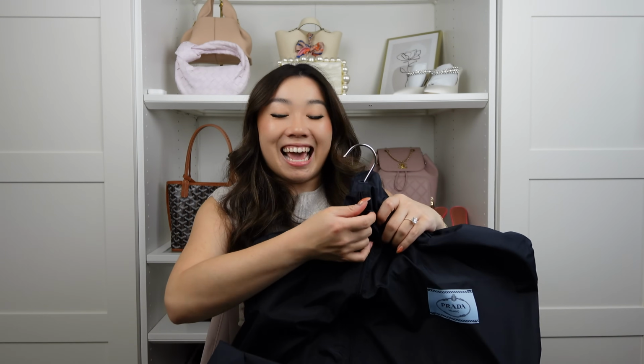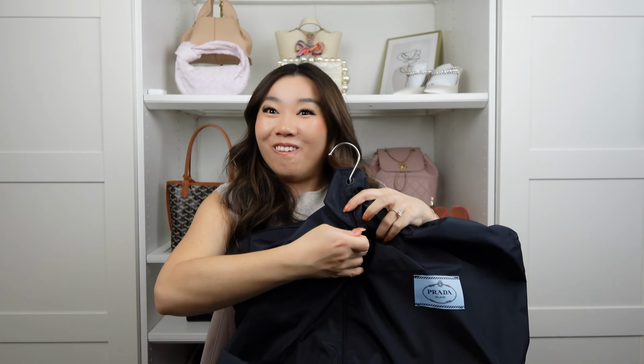And because I was waiting for so long and they just weren't releasing it in a beige or a white or anything like that, I kind of almost gave up. I was like, maybe I should just get the black and at least have that jacket and enjoy it while I still have it. And when I came across the store in Florence, they had it in white.